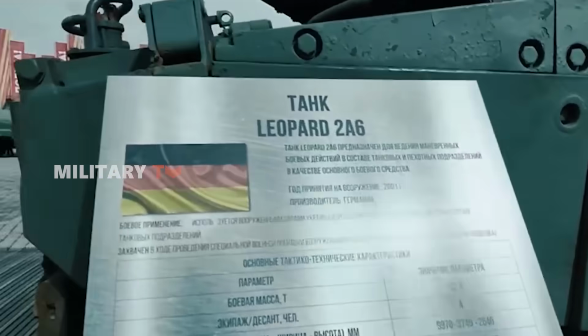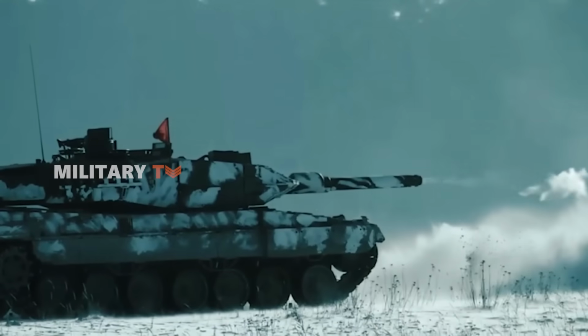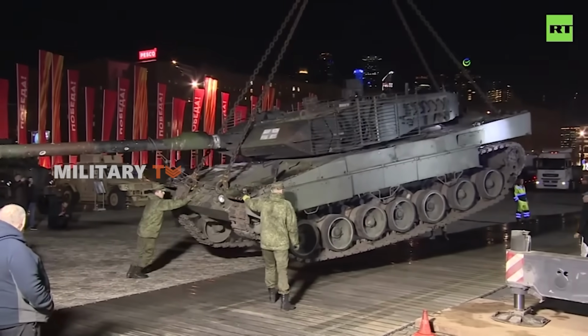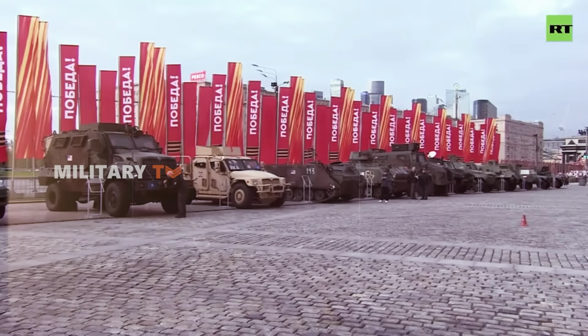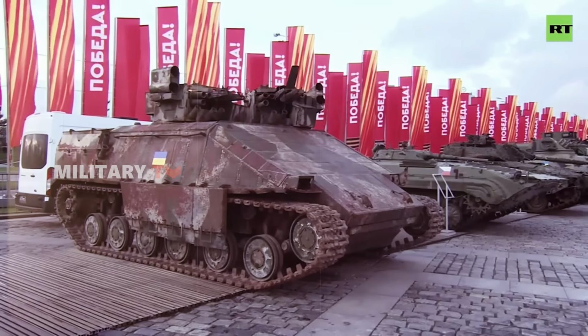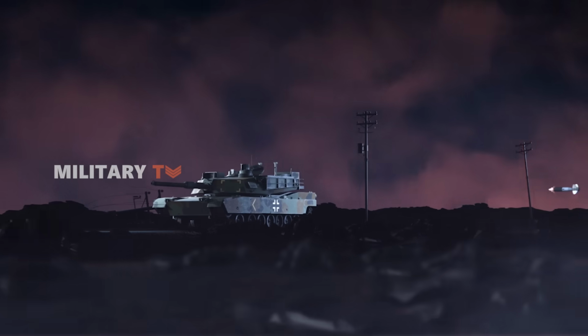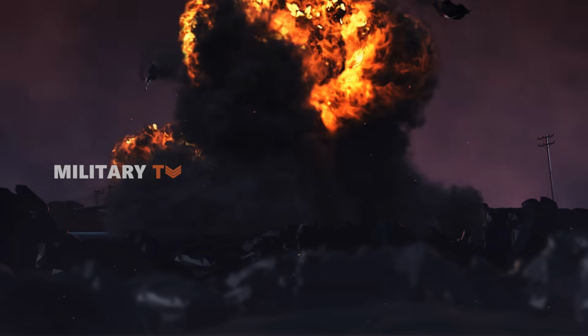So how did these tanks, hailed as among the best NATO can offer, fall into enemy hands with barely a fight? Perhaps some of you are already a step ahead. But let's revisit this analysis to ensure everyone's on the same page and to explore the answer in detail. The answer lies in the changing nature of warfare.